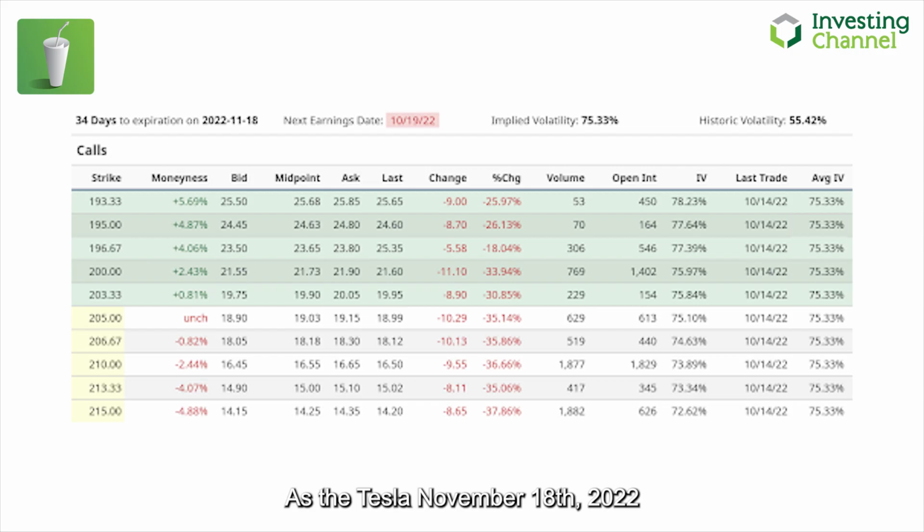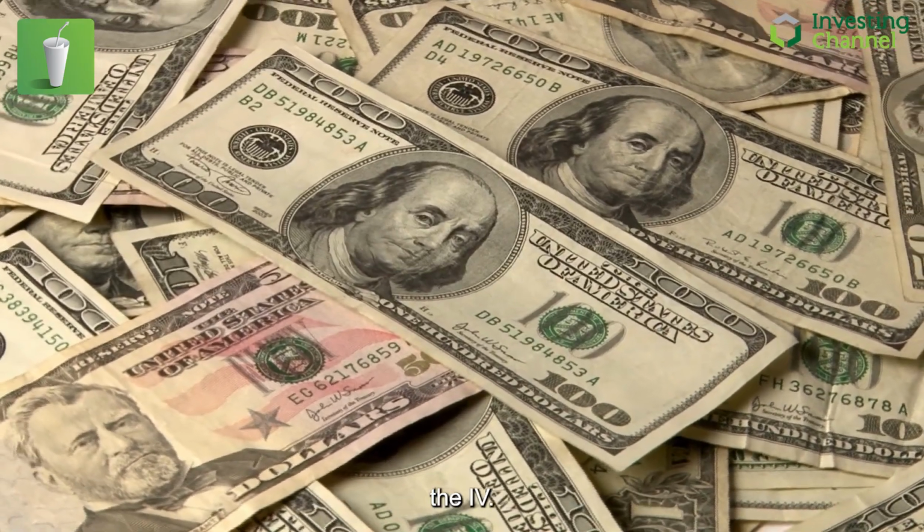As the Tesla November 18, 2022 options chain shows, IV increases the closer the strike price of the call gets to the stock's current market price. The more in the money the call, the green area, the higher the IV. The more out of the money, the lower the IV.